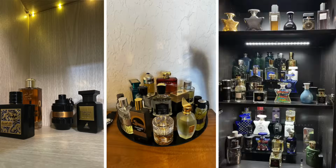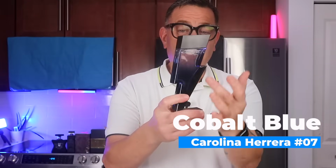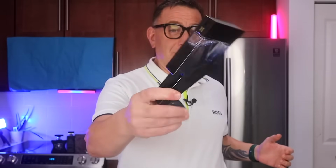Now this next one is for all levels of fragrance people, and my friend was recently in Mexico and wore it at the pool. It's called Cobalt Blue by Carolina Herrera. They also make Carolina Herrera Bad Boy. This is Bad Boy Cobalt Blue. Parfum Extreme is what they call this. There's other ones coming out. Lavender and plum, beautiful ingredients.